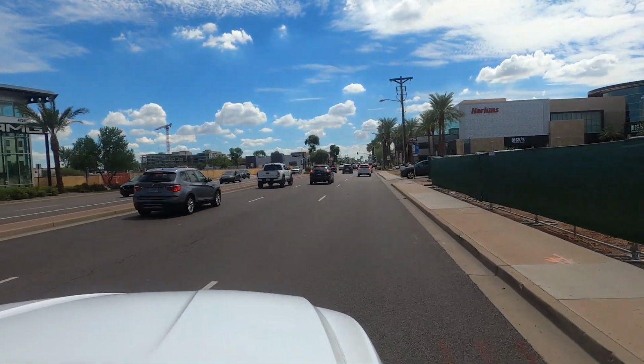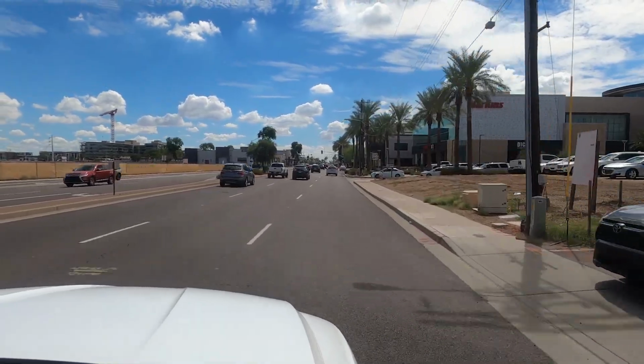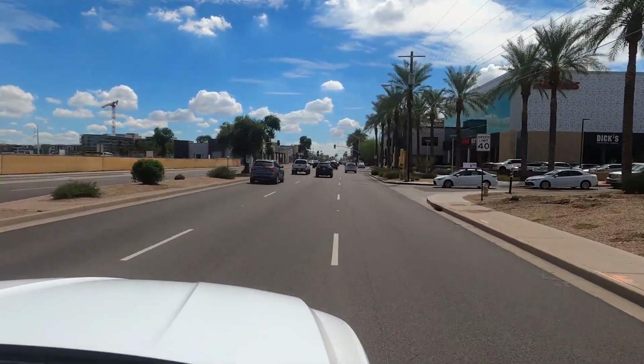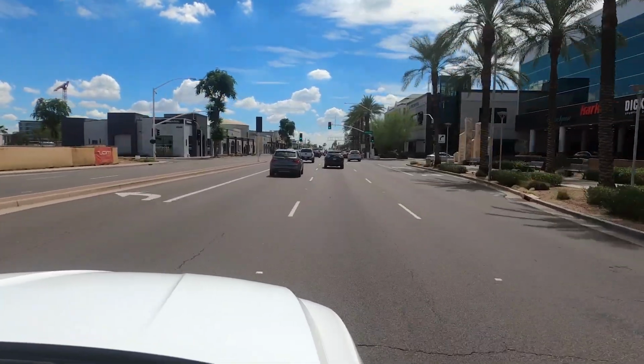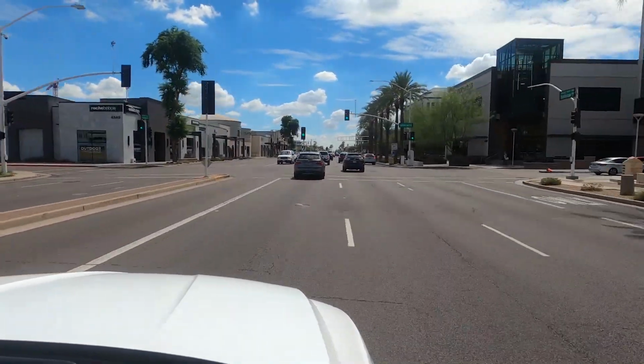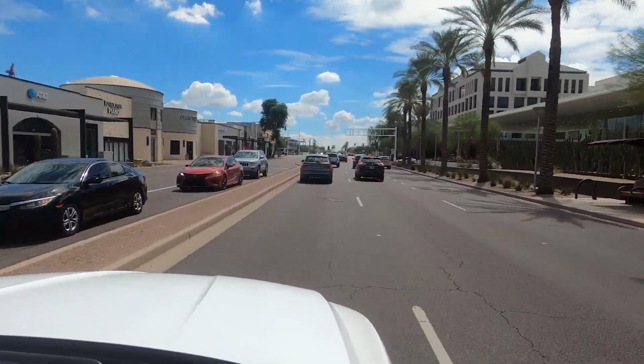So this is actually Scottsdale Road, and this is one of the main north-south streets in Scottsdale. It starts at the very southern end of Scottsdale and goes all the way to the northern part of Scottsdale. That's about 40 miles, I think.